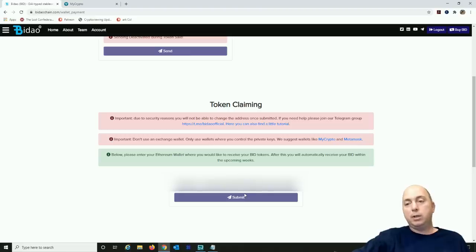You can't undo it. If you made a mistake, like oh, that's not the right ETH address, or oh my gosh, it's an exchange address, I screwed up, you can contact them and say, hey, I messed up, here's my Bidao name, login, whatever, and they'll be able to fix it for you. Again, as it says, after you do this, you will automatically receive your BID tokens within the coming weeks. So it's not going to happen immediately or a day or two from now. It looks like it's going to take them a few weeks.